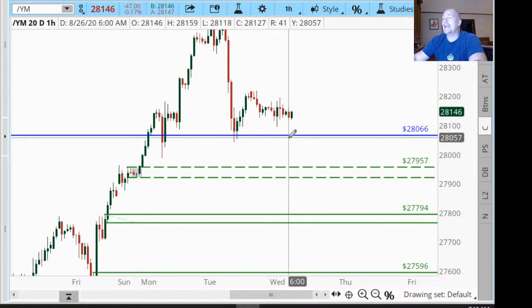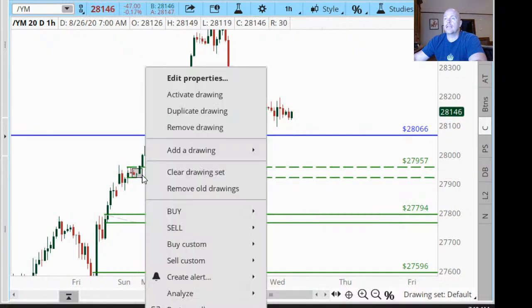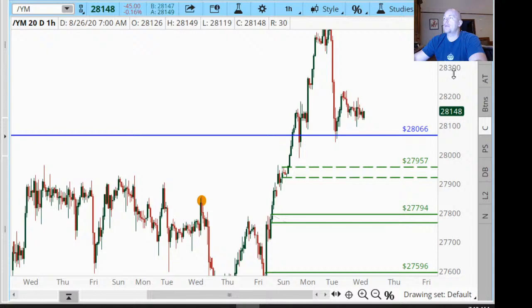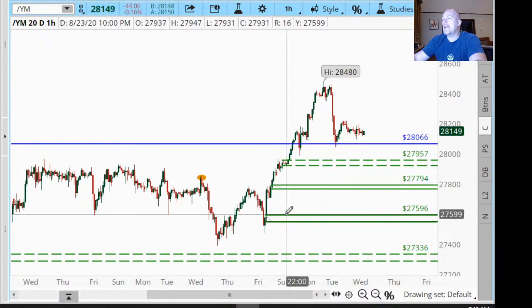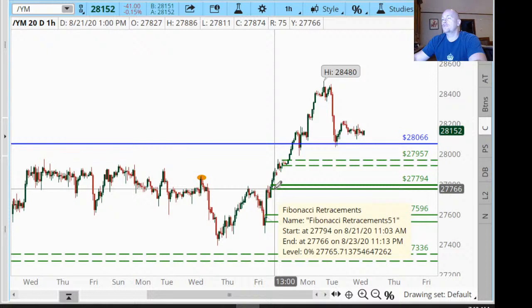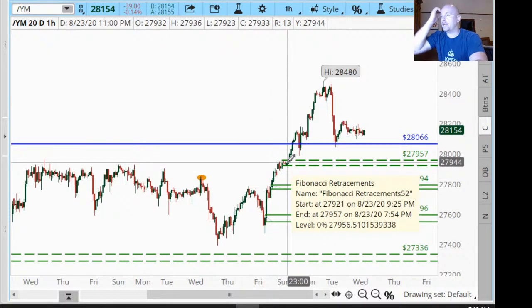I think it makes one heck of a good target for a short here, but I think you certainly could still take it as a confirmation level. Now remember, for those of you that are new, maybe this is your first time watching: if you see a solid line, that means this is a 60-minute limit entry. If you see a dashed line, that means it's a 60-minute confirmation entry.